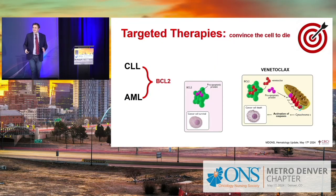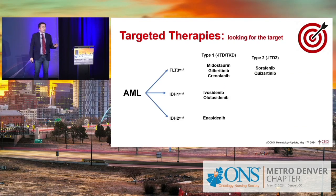There are certain diseases that actually rely on a common pathway for the cells to become immortal. That's the case of CLL, acute myeloid leukemia, but also others. So you can use a targeted therapy that is common for more than one disease, for example venetoclax. In acute myeloid leukemia, by contrast, you have to look for the target. Only if your patient with that specific disease has that specific target is the patient going to benefit from the inhibitor, right?